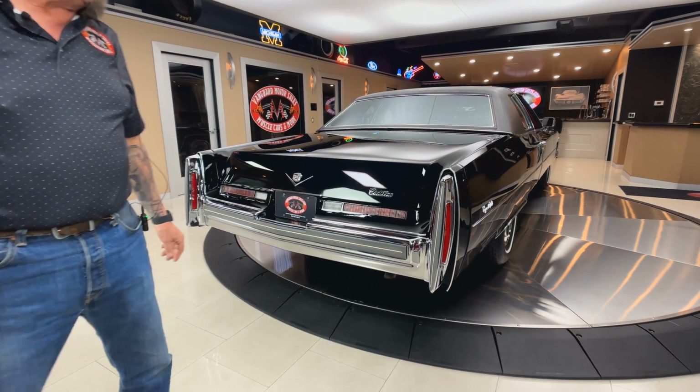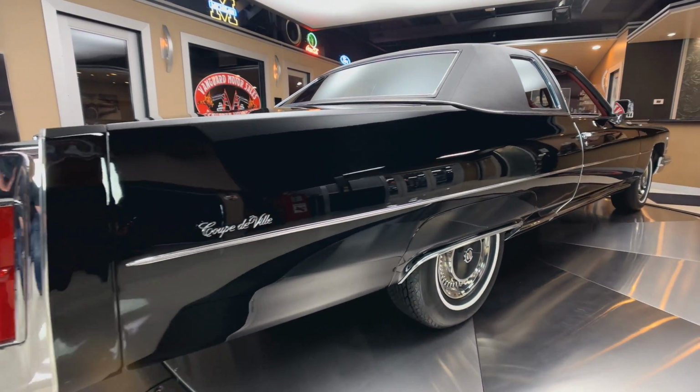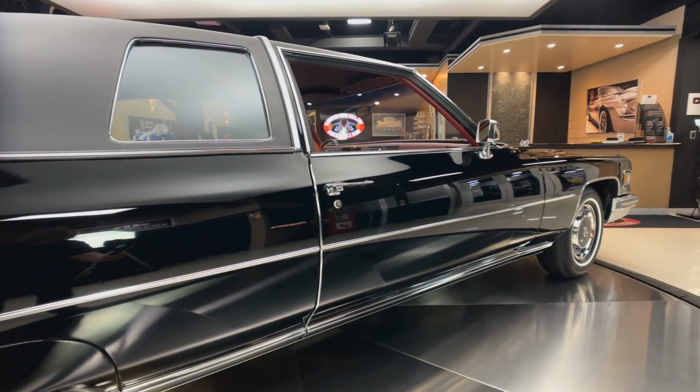Look down that passenger side. I hope you got some binoculars. It is long. See that front end all the way from the back end.